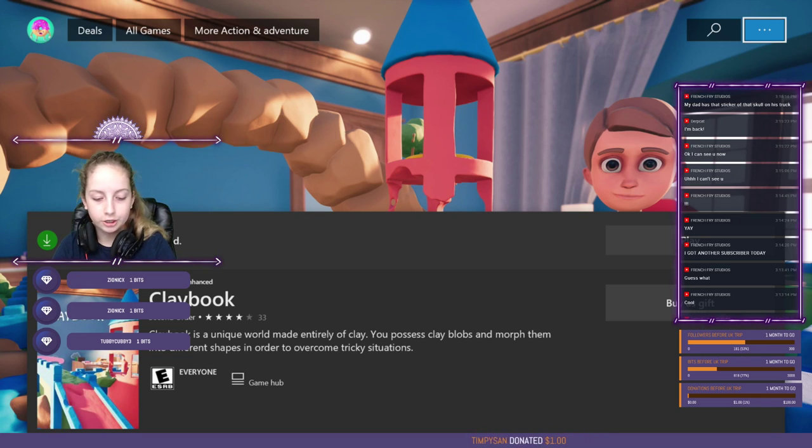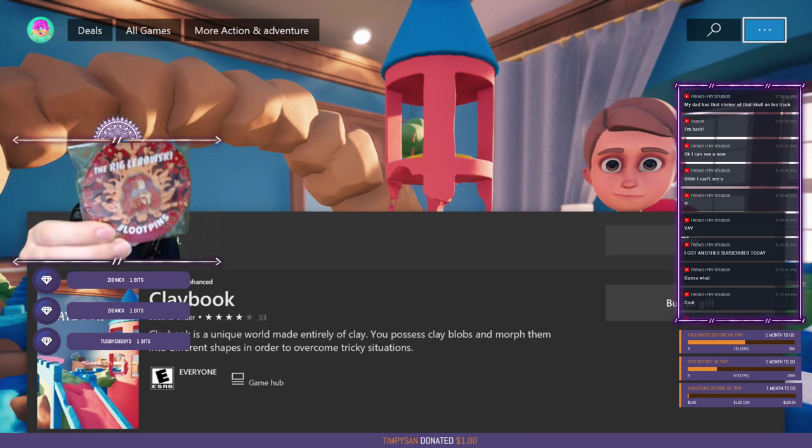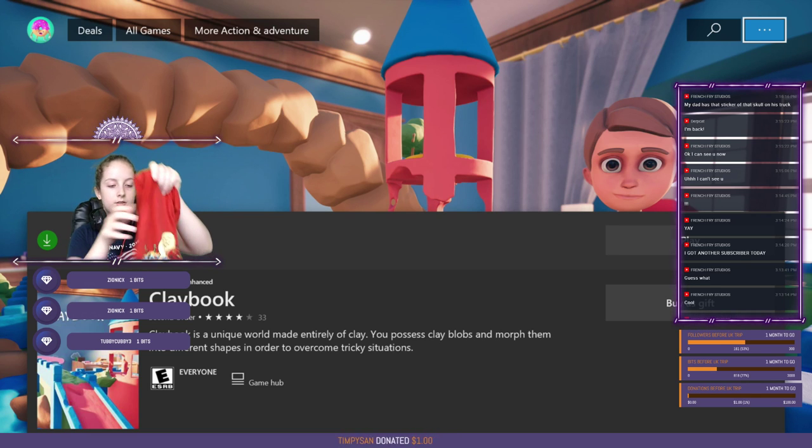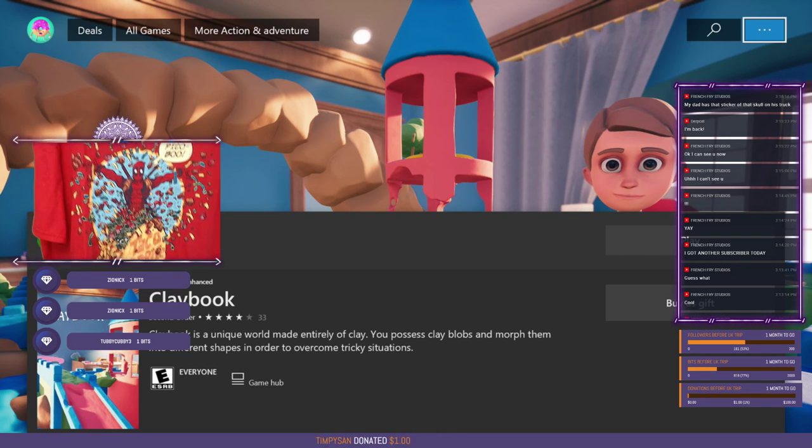Did you get a shirt? I did get a shirt. I got a Deadpool shirt, which I wouldn't wear. But I also got this pin, Derp Cat, if you didn't see it. And this regular shirt.